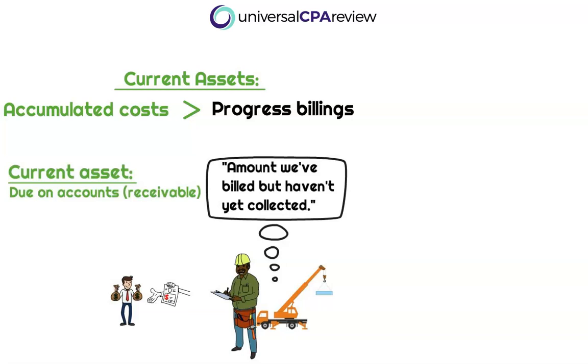Okay, so we also have an account referred to as due on account receivable. So this basically means that we have billed more than we have collected, right? Just because Bose Construction Company has billed for the work that they have done doesn't mean that they have collected all of this. So this becomes a current asset. You could think of it this way. Any uncollected amount that remains as a billed amount outstanding is the same concept as an account receivable, right? The revenue has been earned, we just did so on credit. So it hasn't been collected yet.